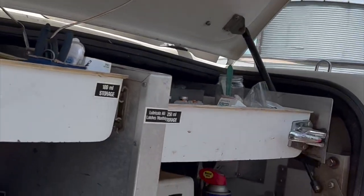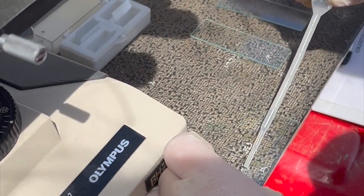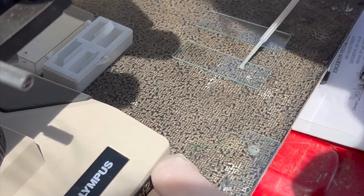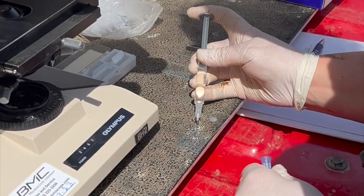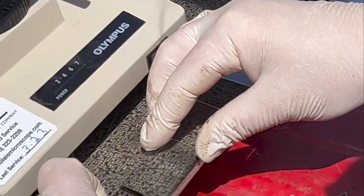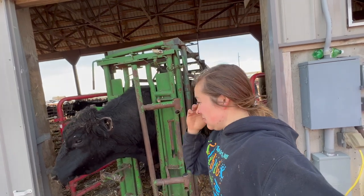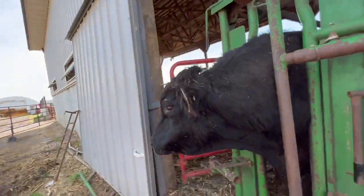Giving me more as he pulled himself back in. Yep. Oh, he's stupid. Last bull. This is our only Limousin we have, so the rest of them are Simmentals, or SimAngus, and then he's our last Limousin since we switched.